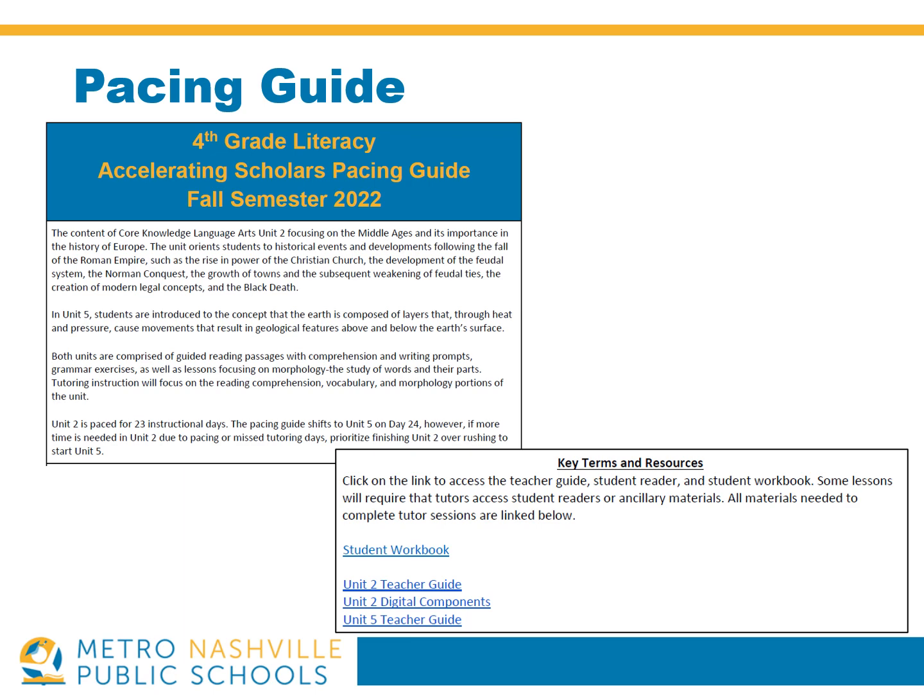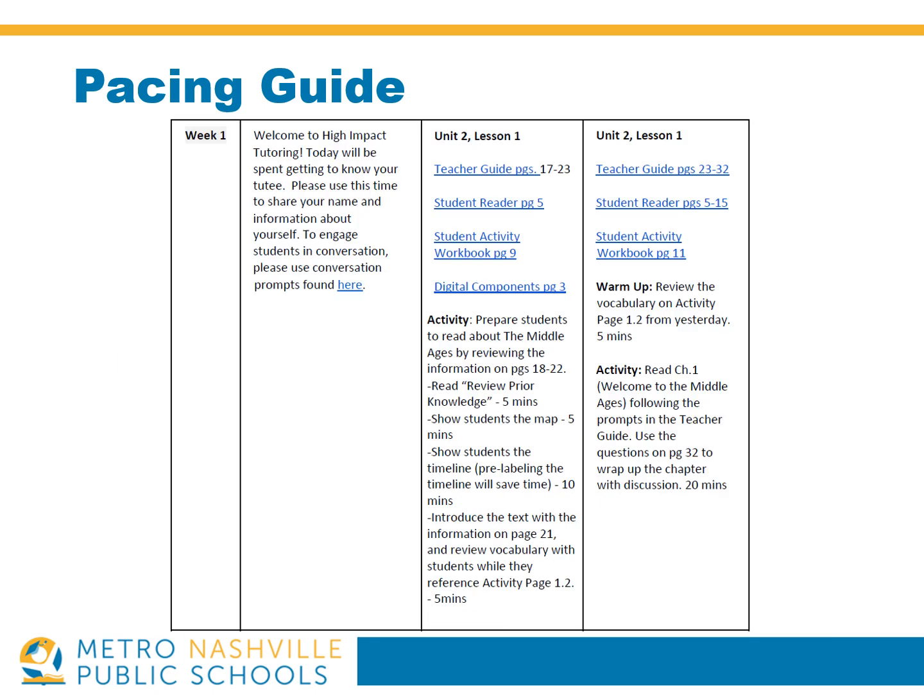Your pacing guide contains an overview of the content of each unit that you will use for tutoring this fall, as well as hyperlinks to the additional resources you will need, your teacher guides, and the accompanying student workbook. The example below shows the 4th grade literacy Fall 2022 pacing guide. The pacing guide also contains a day-by-day calendar of which activities you should use in each session, and where in the teacher guide and student workbook you can locate those activities.